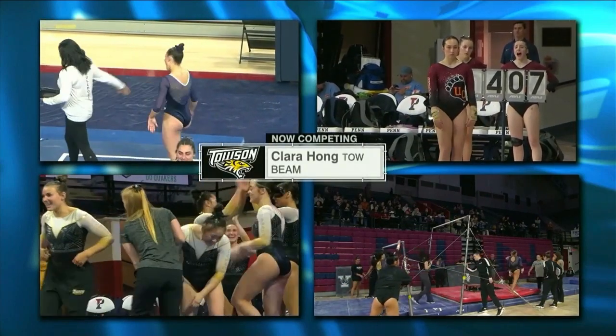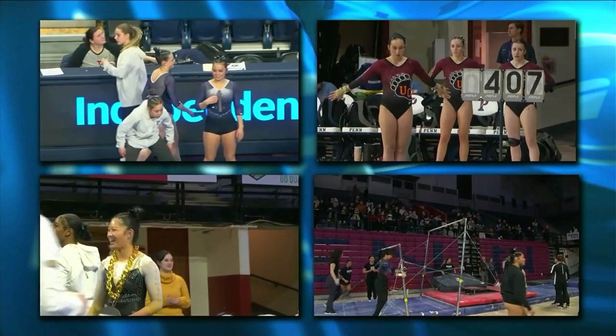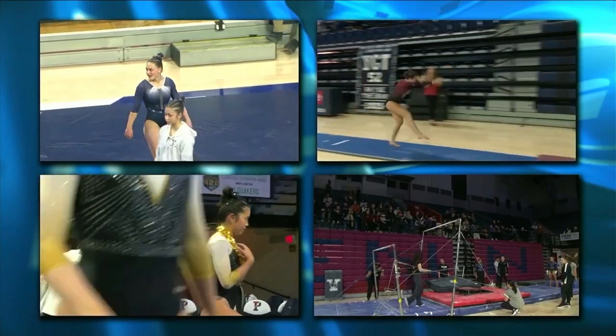On the senior trying to continue a strong start for Towson on beam. Sugarland, Texas. Sydney Schreiber will be next to go on the vault for Ursinus.